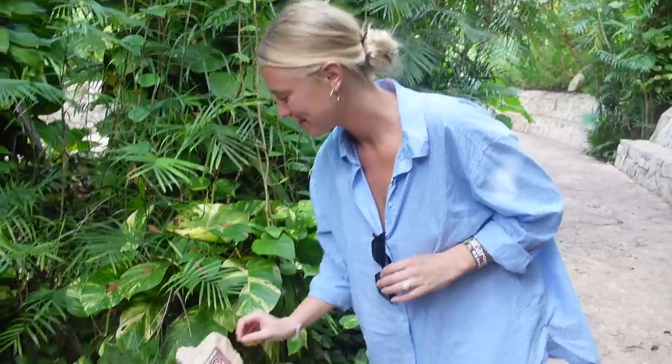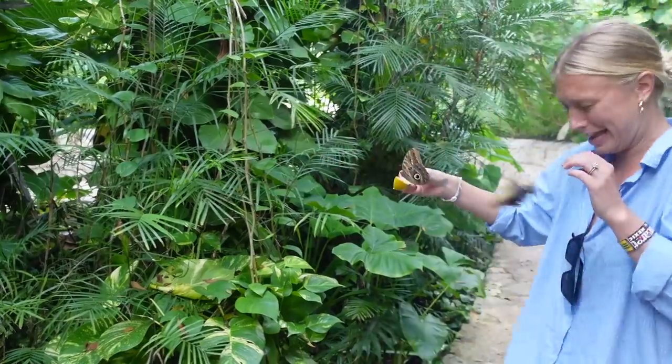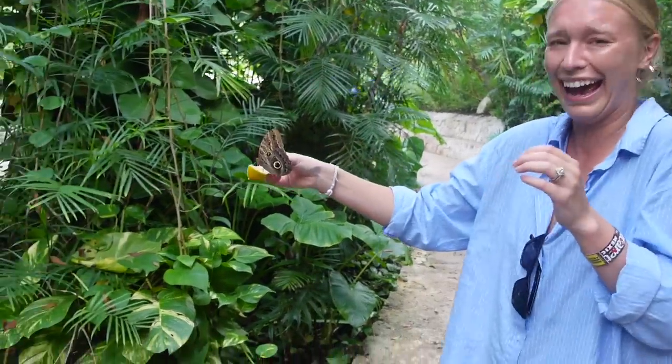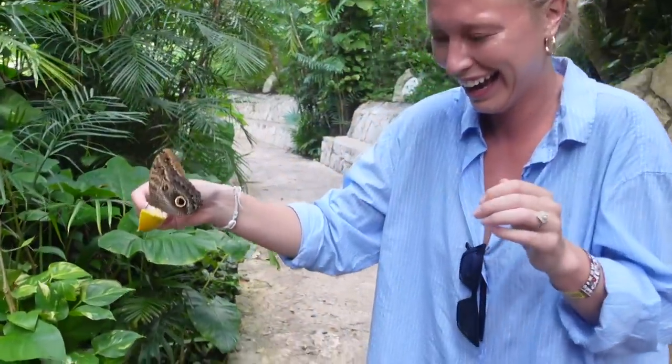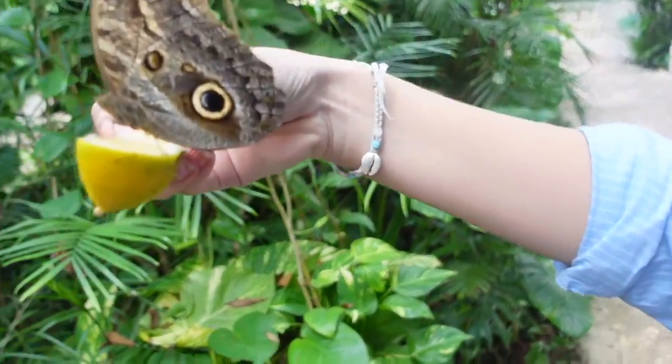They're so unpredictable. They're kind of like birds. You got it? Look how that looks like an eye. It does. Is it an eye? I think it's got an eye on its wing. I remember from school that they do that. So they can protect themselves from enemies. It does look like an eye. I would assume that's a big eye.